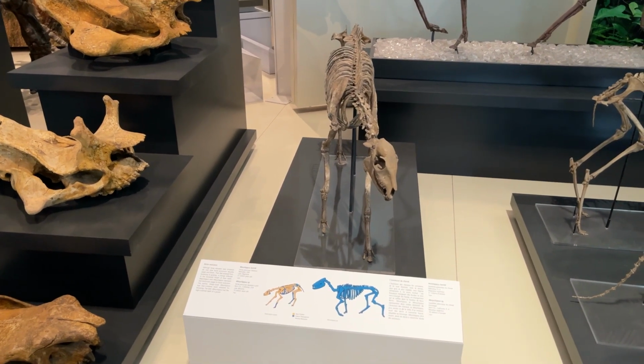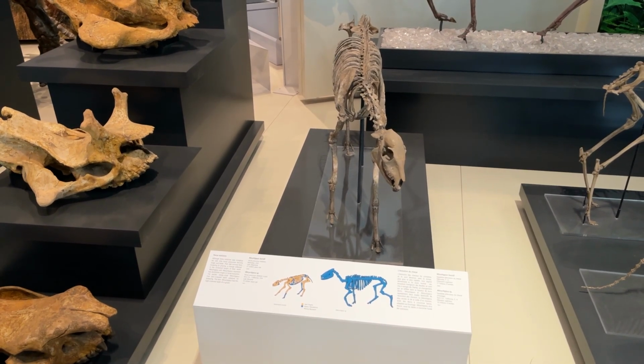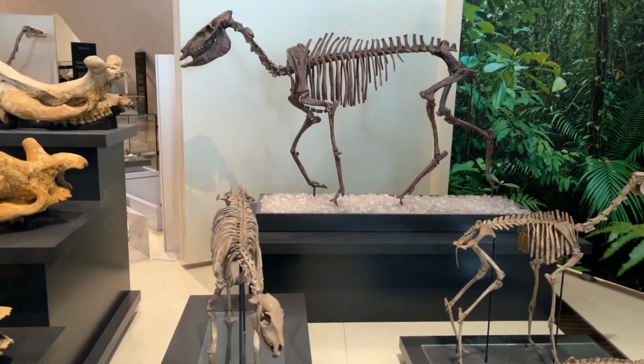Supposedly this thing right here is where modern horses came from before they started getting bigger and bigger.